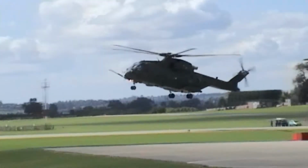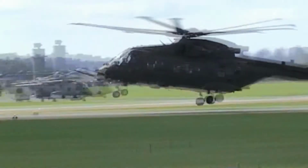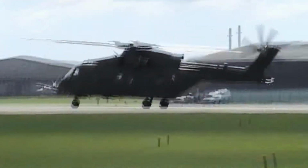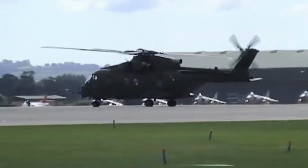So the wheels are just coming down now. You notice they've got 2 main wheels on each side. That's one of the differences between this and the naval one. They only have 1 on each side on the Navy. This is so this thing doesn't sink into soft ground when it's in use on the battlefield.